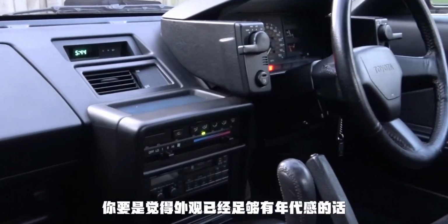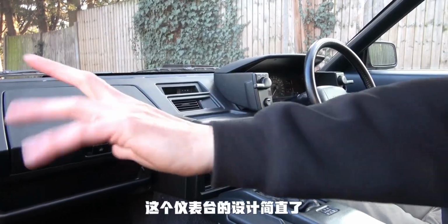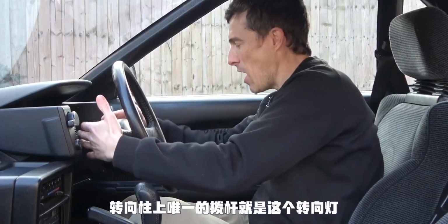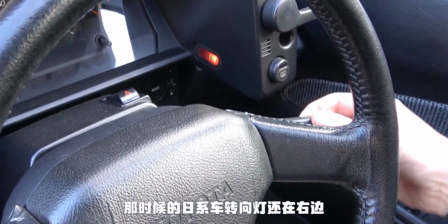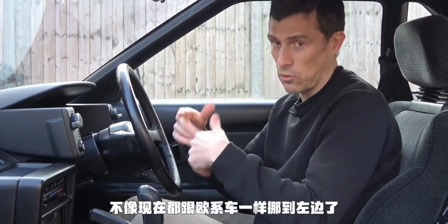If you think the outside of this car is very 80s, then check out this interior. It really is of its time. Just the design of the dash, and the instruments as well. And look at this steering wheel. The only stalks that you have on the steering column are the indicators. And because this is a Japanese car from before the noughties, the indicators are on the right, whereas now they've moved them over onto the left like all the European cars.